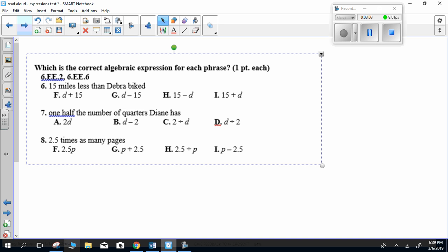Which is the correct algebraic expression for each phrase? 6. 15 miles less than Deborah biked. Pause. 7. 1/2 the number of quarters Diane has. Pause. 2.5 times as many pages. Pause.